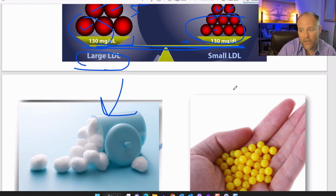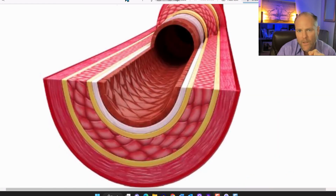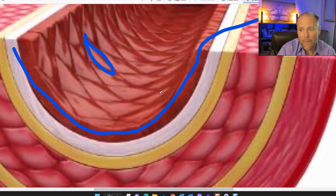Now down here, these small ones are like small little BB shot LDL particles, and this can cause problems. Why does this cause problems? Again, if we get back to the endothelium lining right here, that one cell thick. Now, if you can see this right here, I'm just going to draw this right here. I'm going to blow this up.